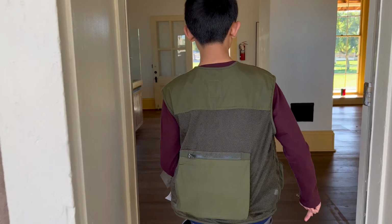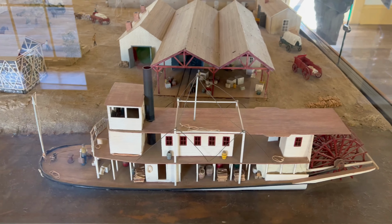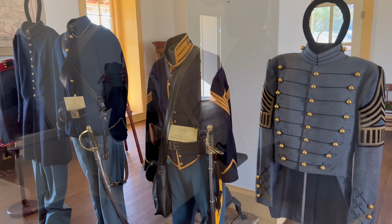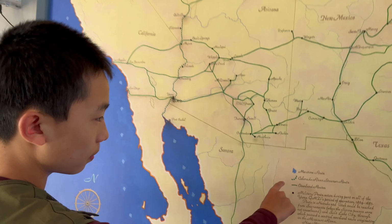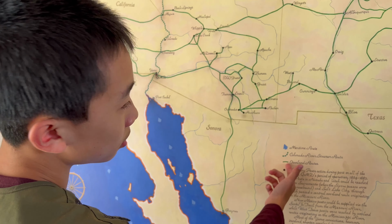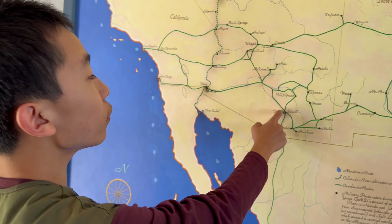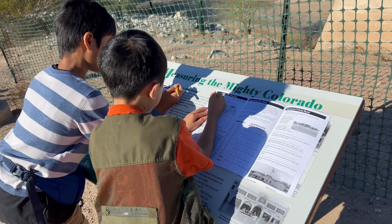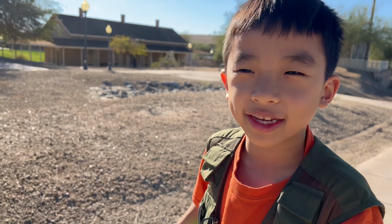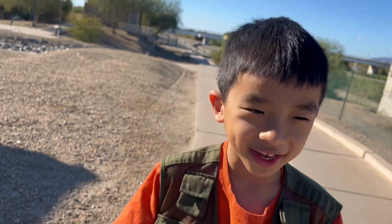Now we're entering the quartermaster's office. This is a model of what the place used to look like. This is a map of military supply routes. So the Colorado River route is here and the overland routes are solid green. This is the Colorado River. Oh, we're here. And for the overland routes, they kind of closely follow the rivers. I only have to do 2 activities since I'm 6 to 9, but I'm doing more activities just for fun.